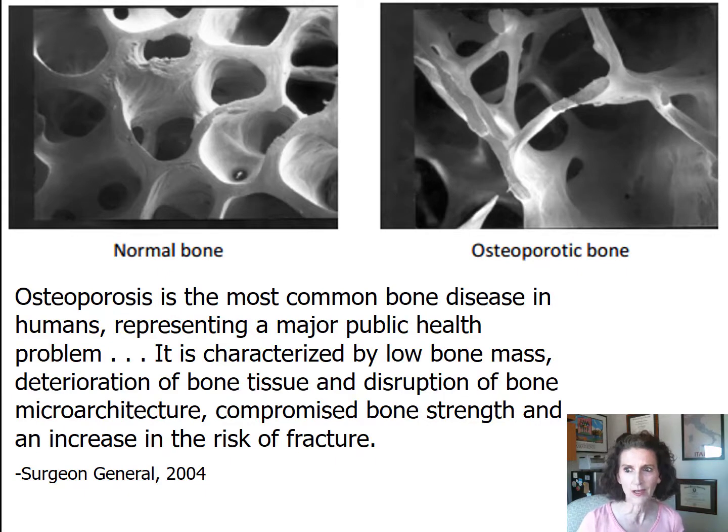This is a bone with osteoporosis. And not only is the bone that's there thinning, you can also see these missing what we call cross bridges. That bone there used to be connected, and you can see it's not connected anymore. This one's getting close to not being connected anymore. So it's not only thinning, it's also missing these connections here. And that makes for really weak bones.